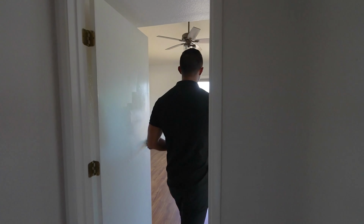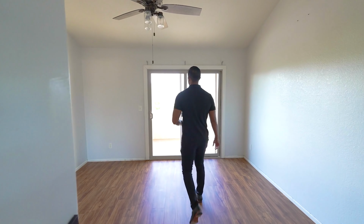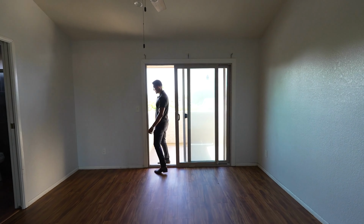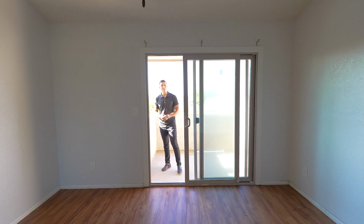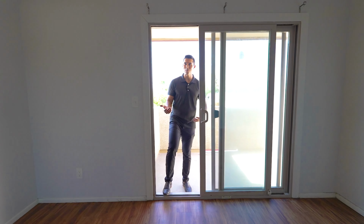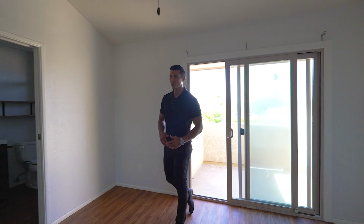Masters are really good size. One thing I really love about this too is that you do have a balcony off here. Once we get into the nice weather for the summer months, you're gonna have a nice balcony out here. Plenty of space if you want to have coffee, or if you just want to hang out, maybe have a glass of wine and cheese, maybe even breakfast. Another good addition of this property as well.